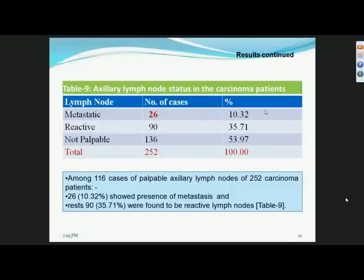Regarding axillary lymph node status in carcinoma patients, we found 116 cases of palpable axillary lymph nodes among the 252 carcinoma patients, and 26, that is 10.32%, shows presence of metastasis, whereas the rest 90 were found to be reactive lymph nodes.